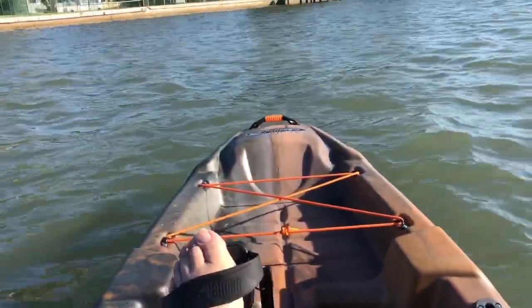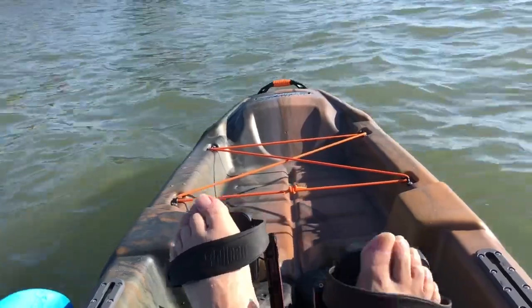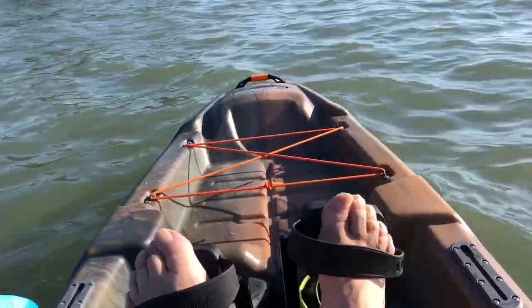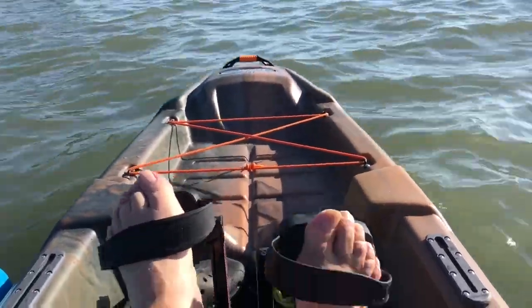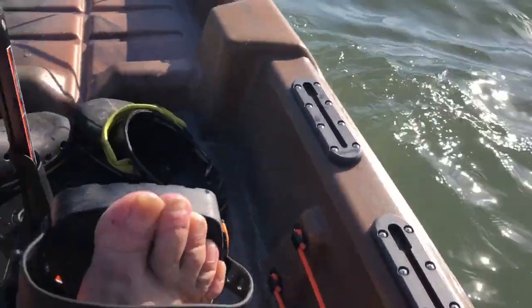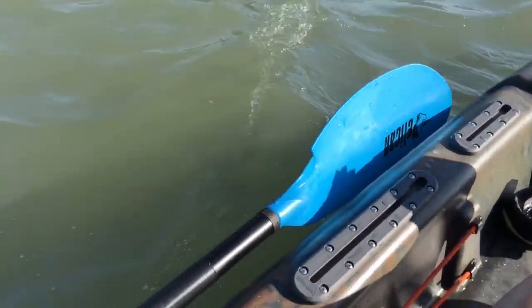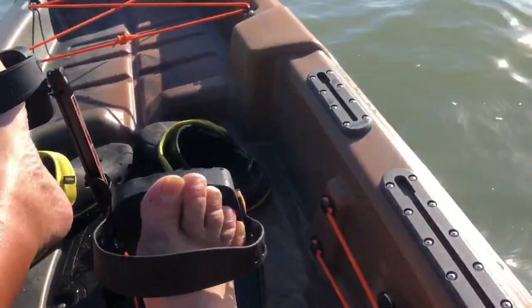It's got some amenities, not a crap ton of stuff. I'm not a hatch person, so I don't need a million hatches. I just need the one dry hatch to keep my car keys in. We've got the bungees up front here. You've got Scotty mounts for fishing stuff. There's a paddle keeper on the side here. I'll show you that later.